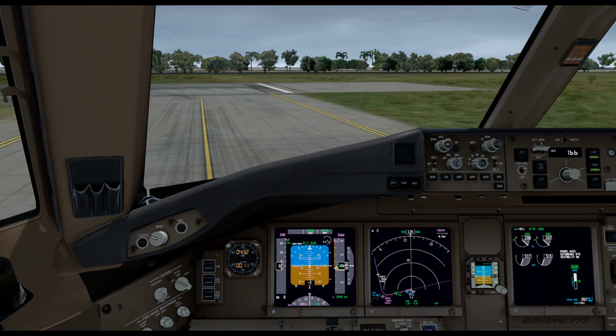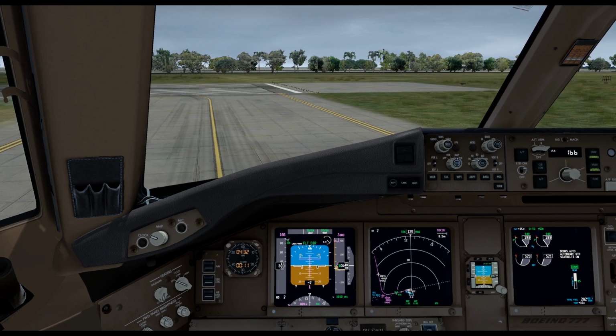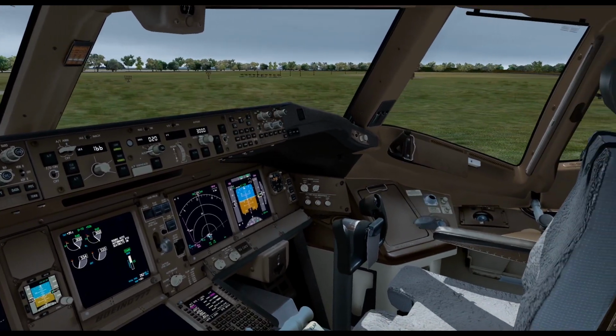Before takeoff checklist. Flaps. Flaps 15. Before takeoff checklist complete. Okay, before takeoff checklist complete, let's go ahead and line up here and get going. Runway entry procedure. Check. Clear on the approach. Checked.